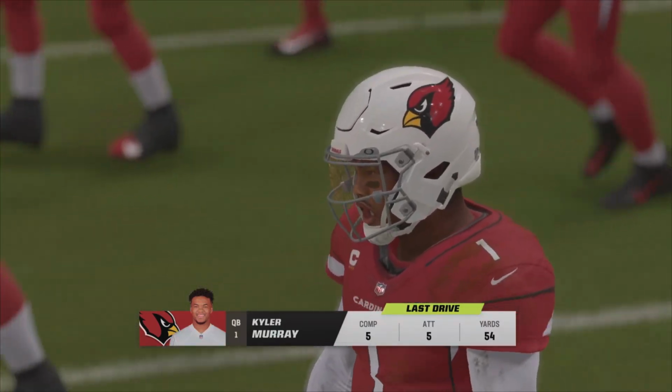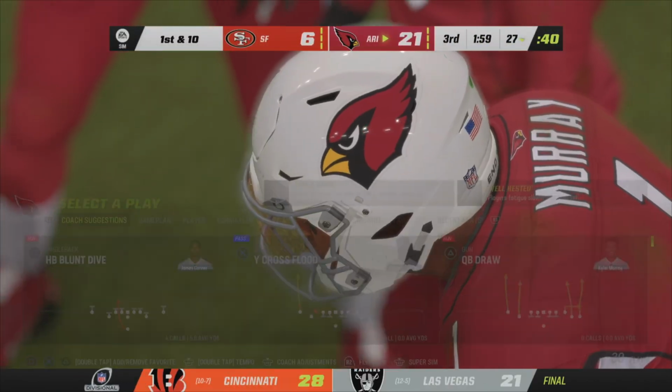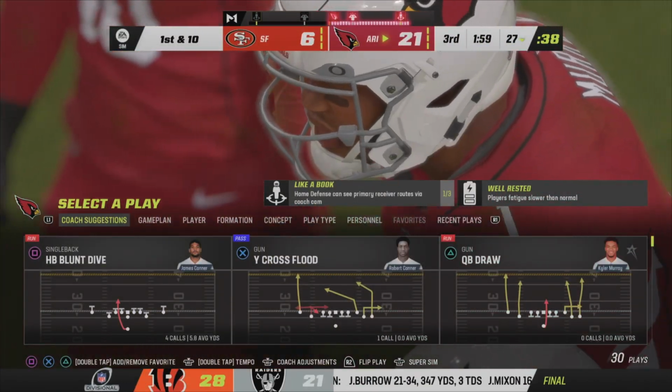Now Kyler Murray ready to get back under center. 5 for 5 that last drive, touchdown pass as well. He was clicking.